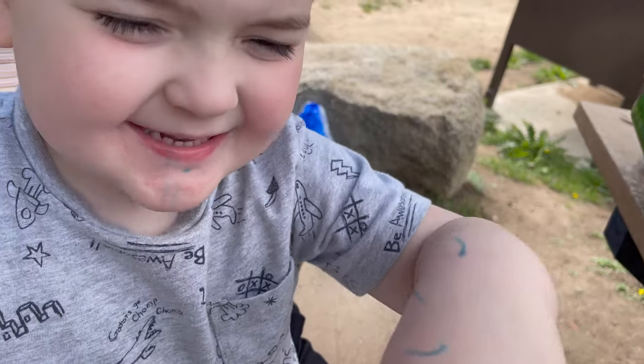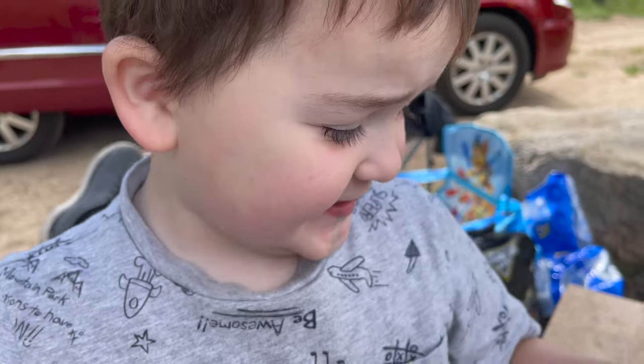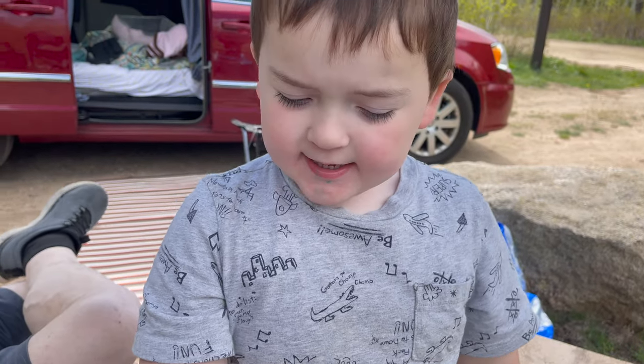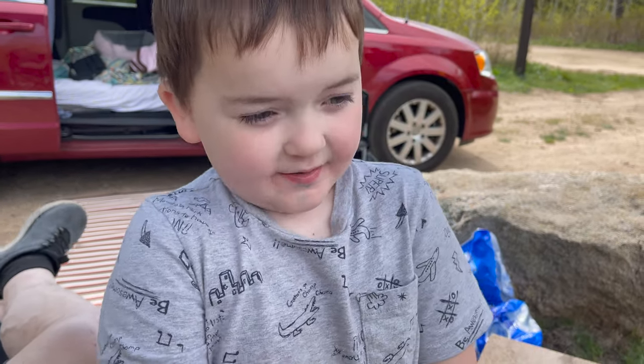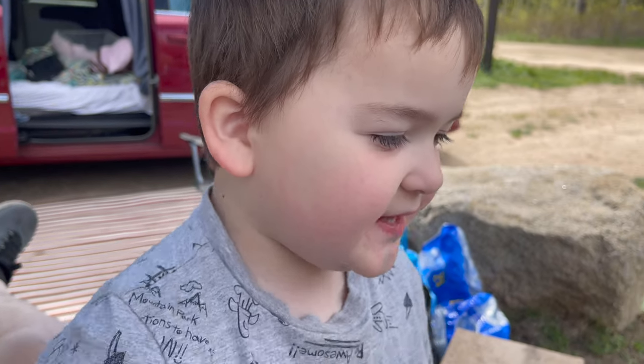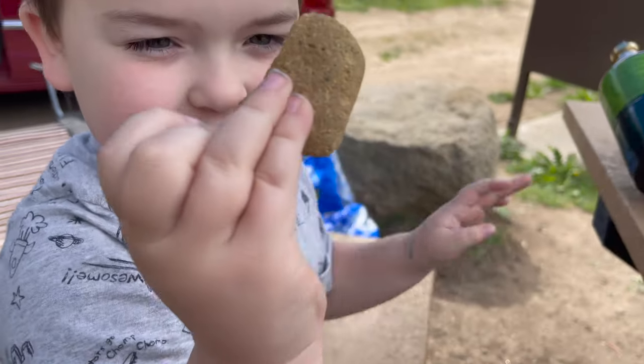You got blue marker all over you. As you can see, it's so crazy. What are you doing right now? We're playing rocks. I just got a mess. Now I have to get a different rock. Okay. Like this one. Okay.